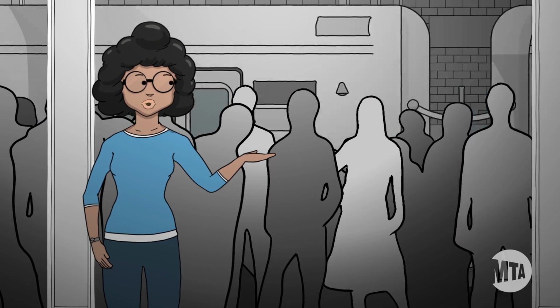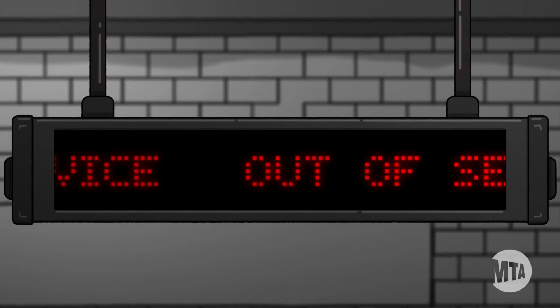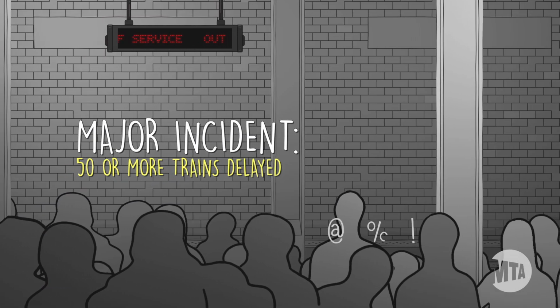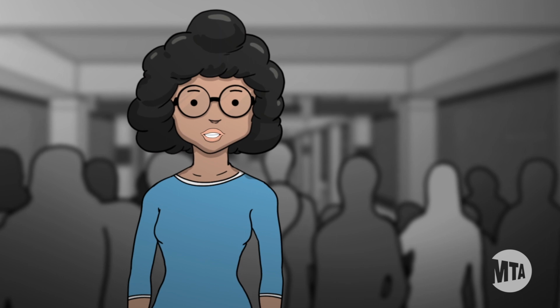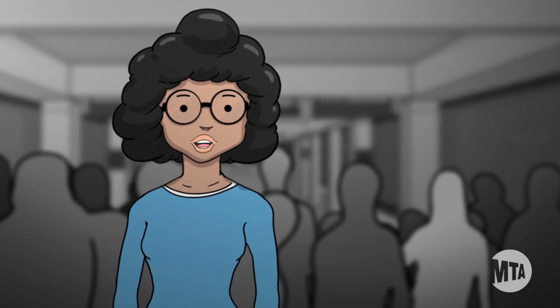Major incidents is a metric that focuses on the most disruptive causes of subway delays. When something happens in our system that causes 50 or more trains to be delayed, that's a major incident. We track these incidents by cause, and we use that information to work on solutions to reduce or eliminate them. Major incidents are the worst of the worst, and we hate them as much as you do.